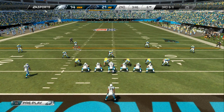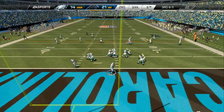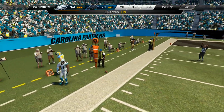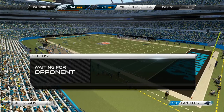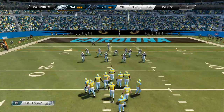Smith's in the slot. Third and 11. He's looking to the right here. That ball has been picked off. When you get an opportunity like this, you want to take advantage of it. The defense did. The opportunity was there. They get a chance to intercept the football. They do. Now, can their offense take advantage of this situation?